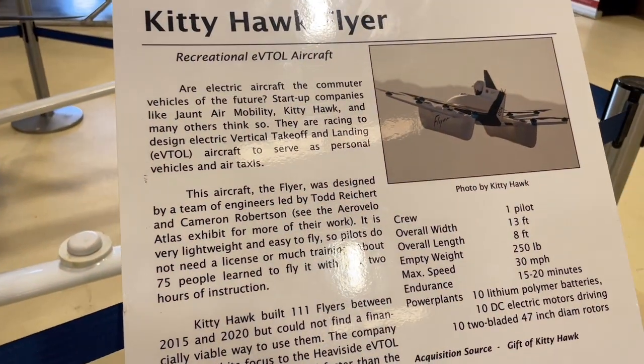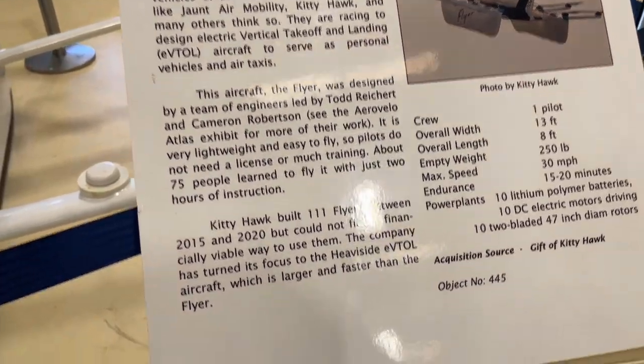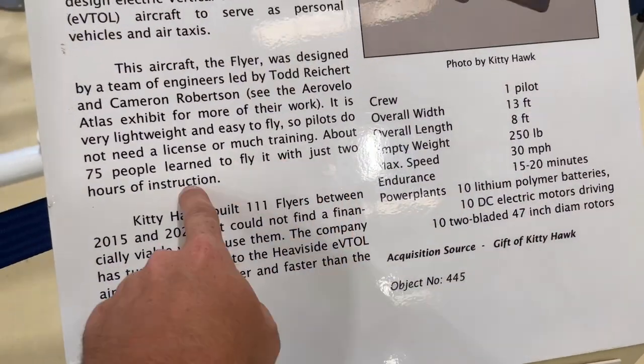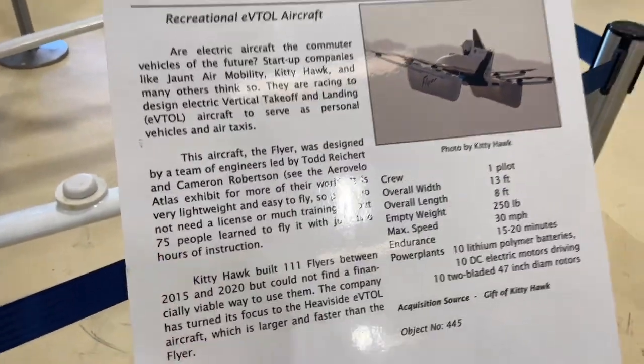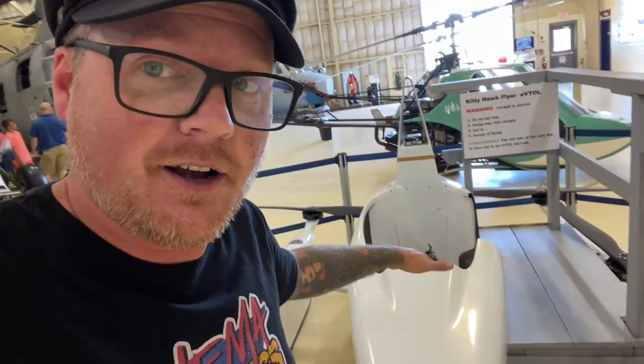But at the same time, the idea of these just flying around the air terrifies me. It says, I guess it only took 2 hours of instruction to get 75 different people to fly one of these things. Wow. That's pretty amazing. But look at this thing. Yeah. I could just relax in here. I know. It actually is super comfortable. I sat in there earlier to get my picture taken and I was ready to fall asleep. It was very, very comfortable.